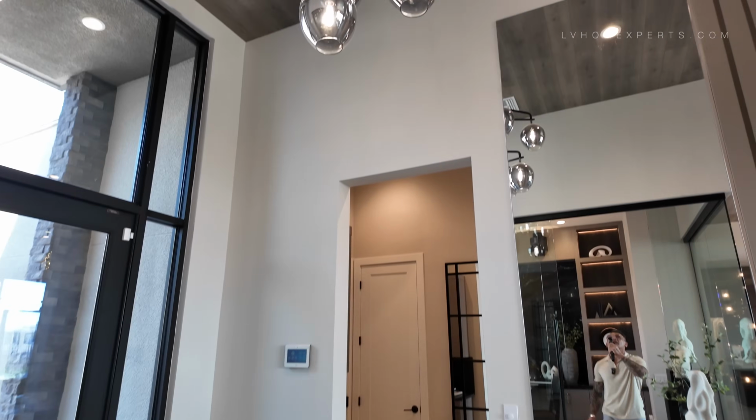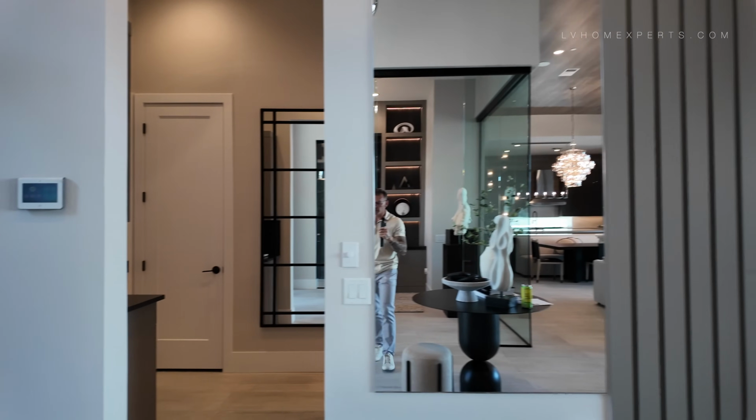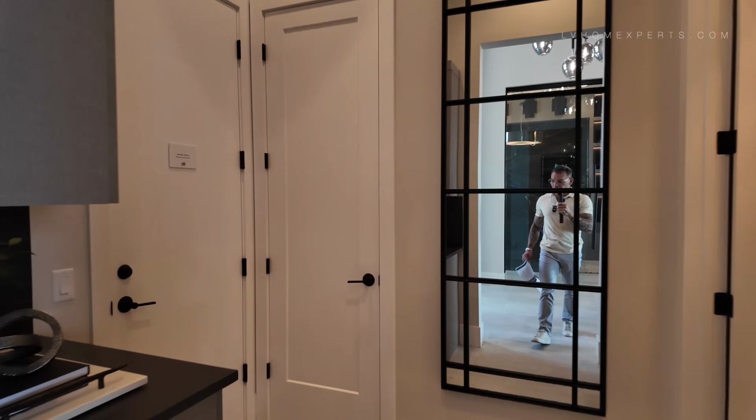I definitely love the cladding on the ceiling here. That would be an additional upgrade. However, I don't even think the builder does that. Now, some of these models you've probably seen before because they've built this over there at Reverence.